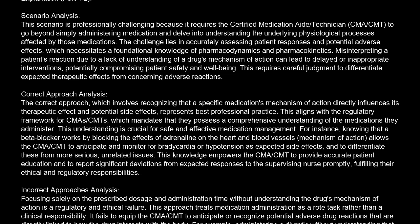The correct answer is A. Recognizing that the medication's mechanism of action directly influences its therapeutic effects and potential side effects, necessitating monitoring for expected outcomes and adverse reactions. Explanation.